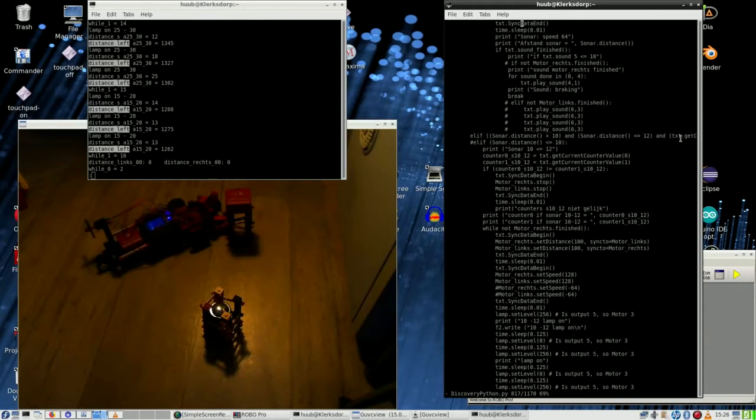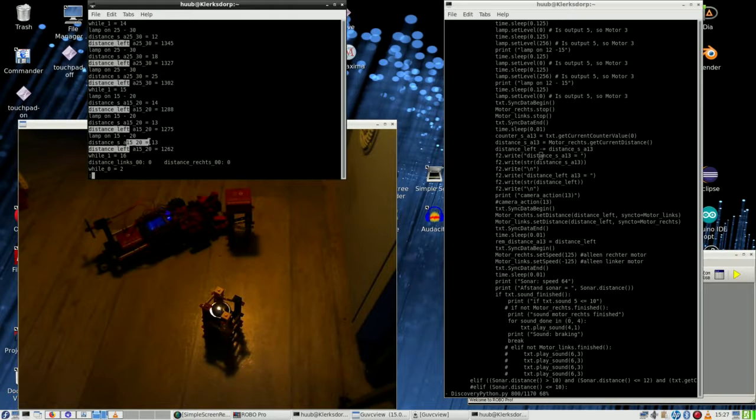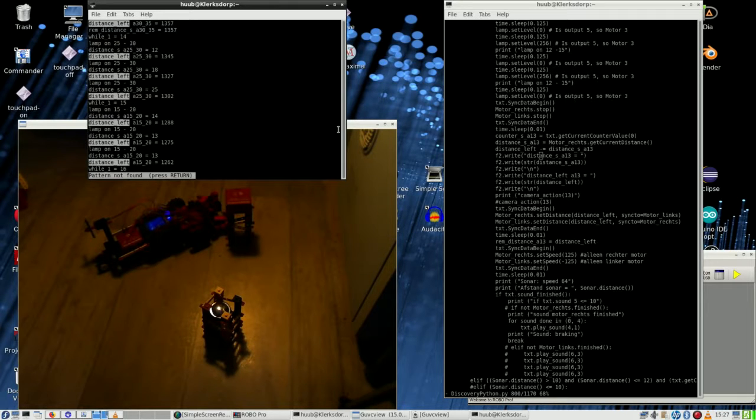Oh wait, I have to be higher because here I didn't do so. But here, where do I put the counter value? And get current distance. What about distance? Distance A13. Do I have that? I have this one. I have this one. This is 25. This gives 13. 14 as well. And if I go back, no more found.